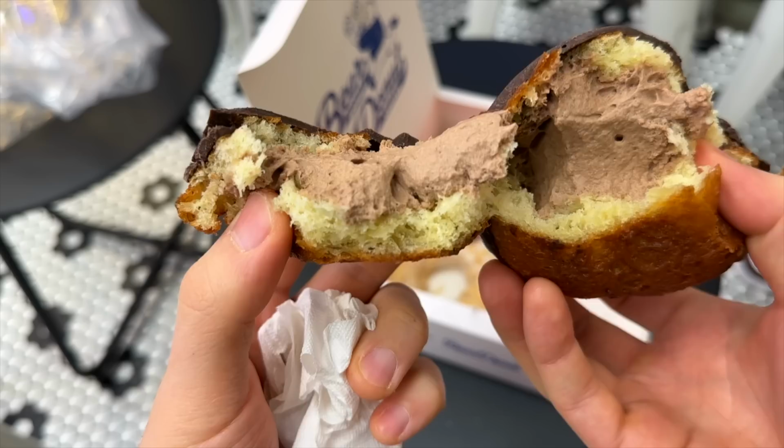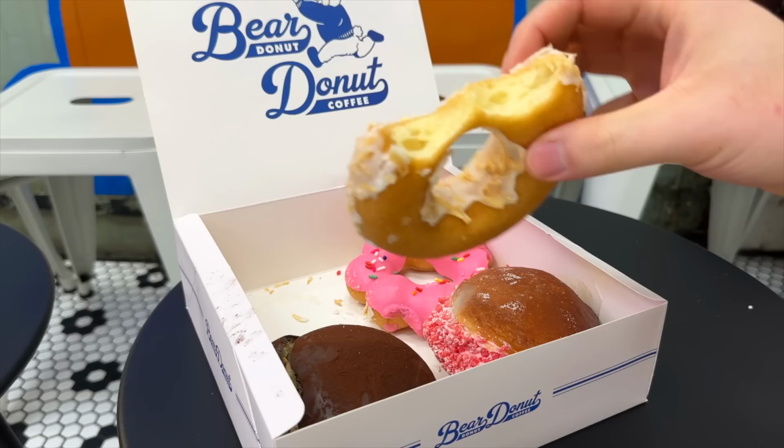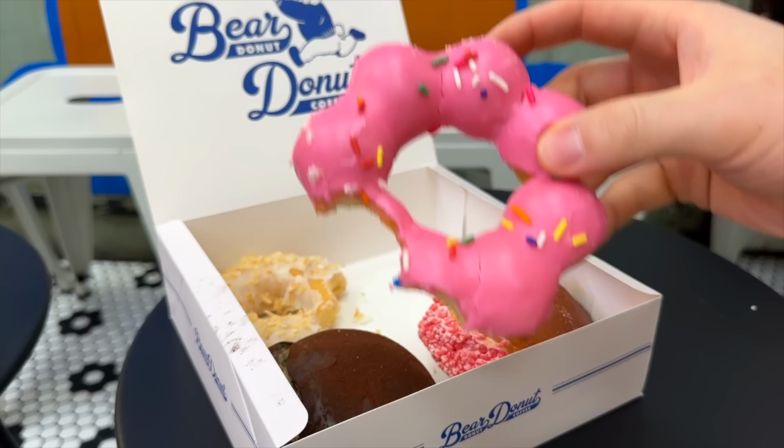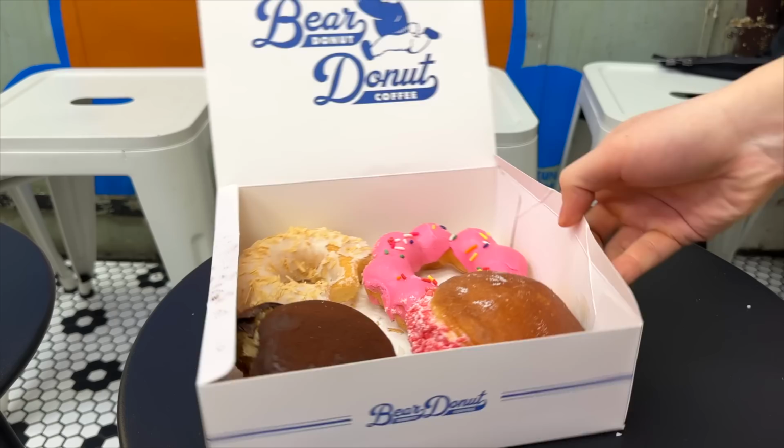Where's the custard, yo? So to give you a quick recap, best one, definitely the mochi toasted coconut. Very chewy, good texture, and the coconut flavor is insane. I also really like this pink one too. Again, for the texture and the chocolate on top. I kind of wish that the coconut one is also in this ball shape. It's just way more fun. Maybe we can mix some ourselves later.